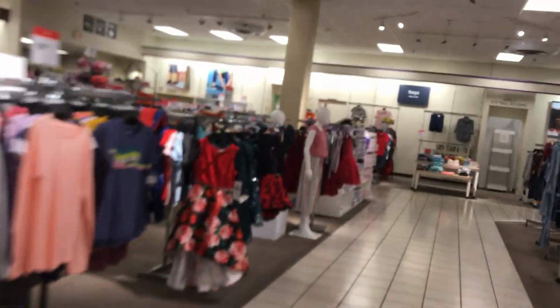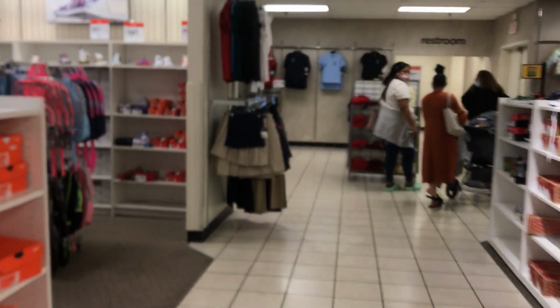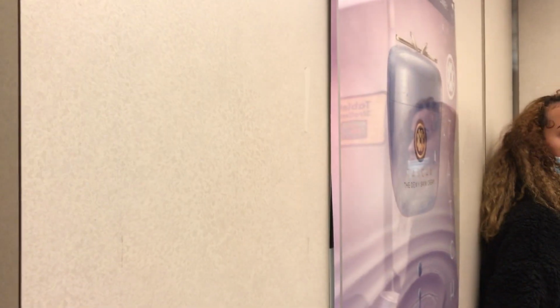This is the elevator at JCPenney-Westfield Countryside in Clearwater, Florida. There's the elevator sign. And this says Montgomery. Whoops, sorry. Here's a cab view. This is a basic elevator for a JCPenney.